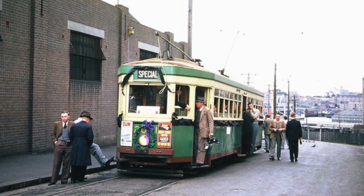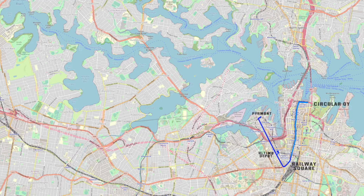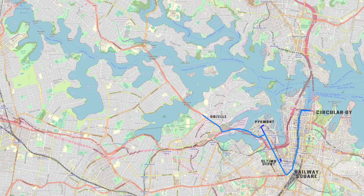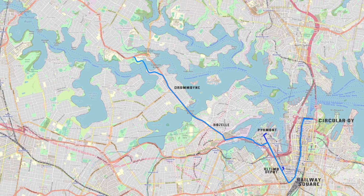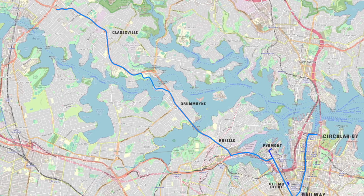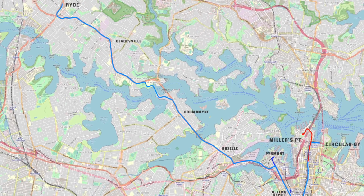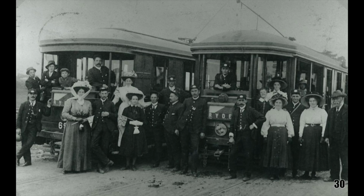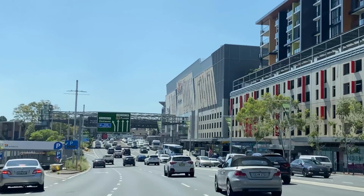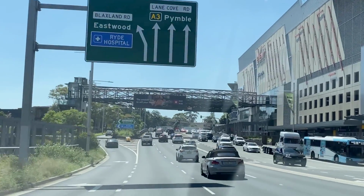In the last decades of the system, the other line serviced by the Ultimo depot was the Drummoyne Ryde line. The line often started at Circular Quay, but at times started at Fort Macquarie and went via Pyrmont, Glebe Island Bridge, Rozelle, Drummoyne, over the Gladesville Bridge, rising up to Top Ryde. The terminus was at the western end of Blaxland Road, located near the current Top Ryde City Shopping Centre. The trip took just over an hour to complete and was the single longest route on the Sydney network.